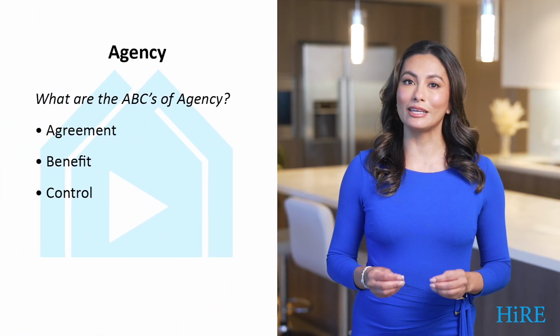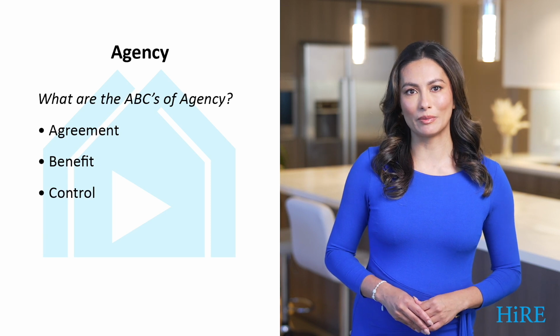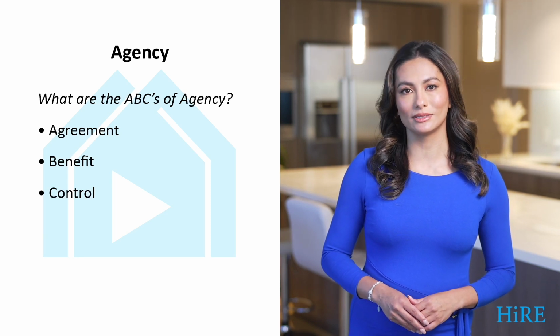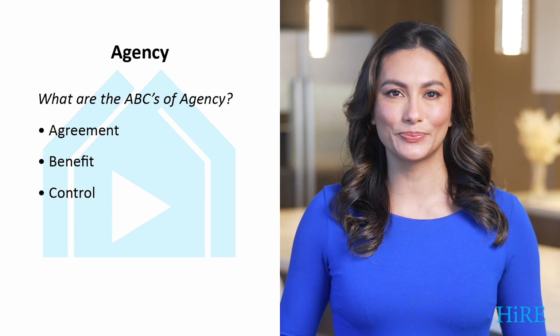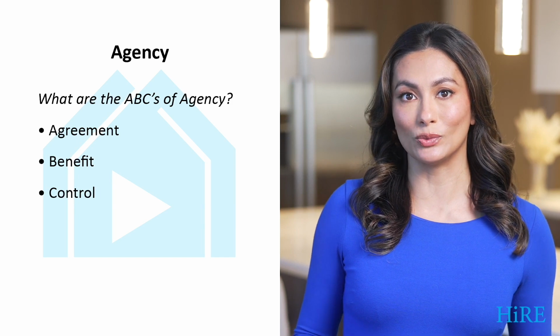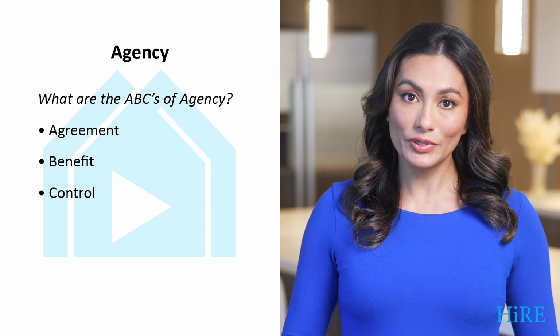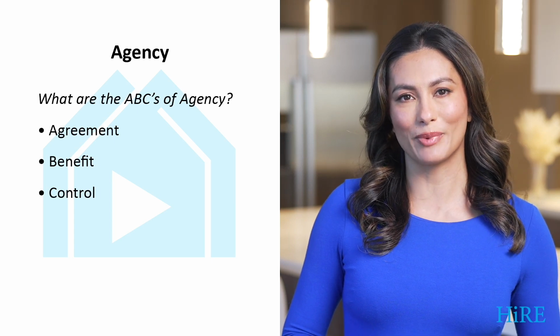What are the agency requirements? The following 3 things are required in an agency relationship. You can remember them as the ABCs of agency. Agreement. There must be an agreement between the principal and the agent. Benefit. The principal benefits from the services of the agent. Control. The agent can't simply do whatever they want to do when representing the principal. The principal has the final say or control of the agent's actions on their behalf.